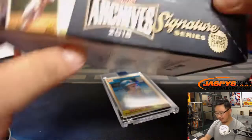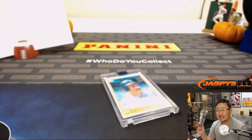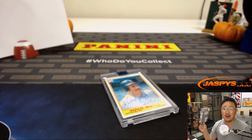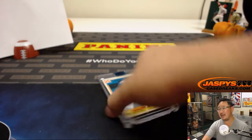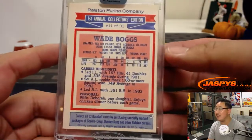And there you have it, folks. That's a great break of 2018 Topps Archives Signature Series Retired Player Edition. The last five boxes are in the store on JaspysCaseBreaks.com right now. Every break we've done has had at least one of one. Maybe there'll be another one.